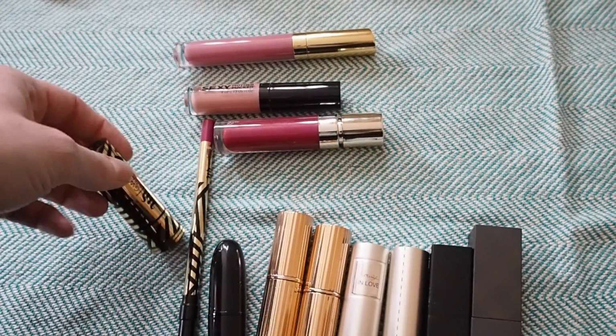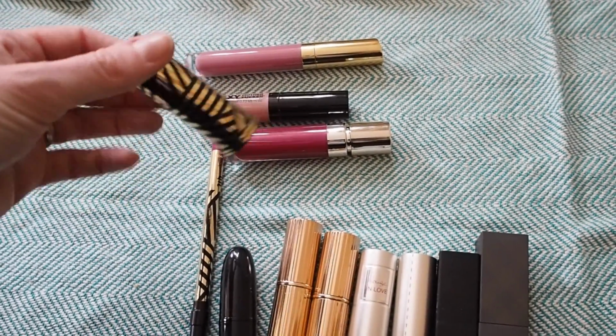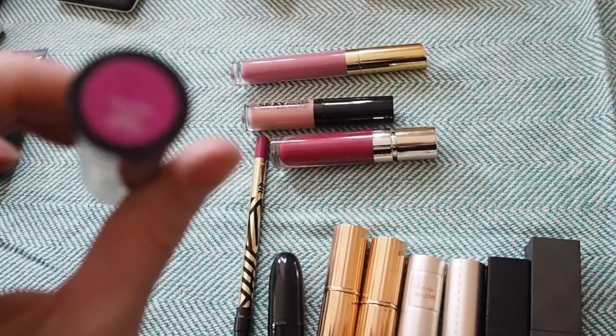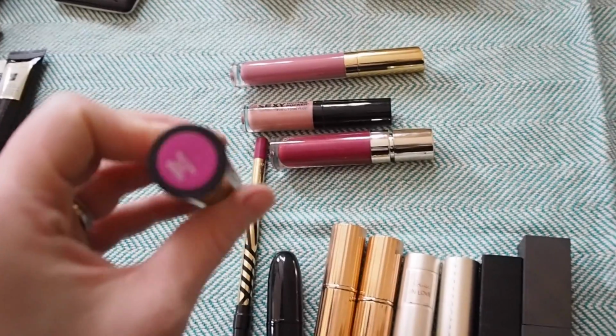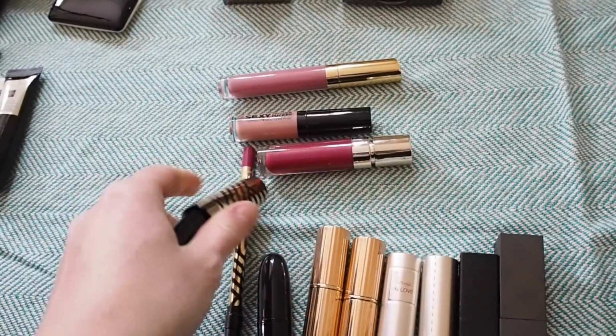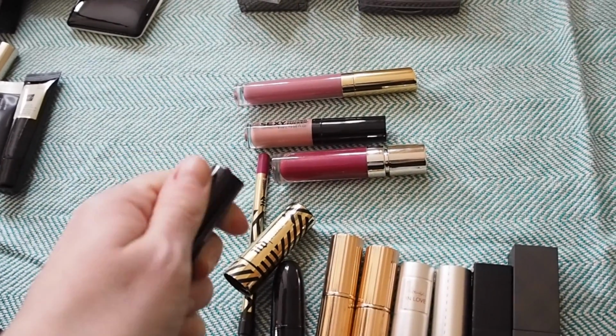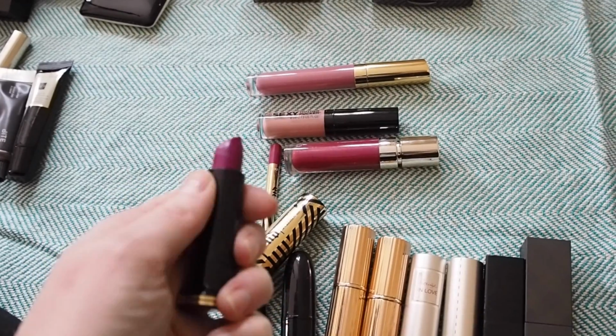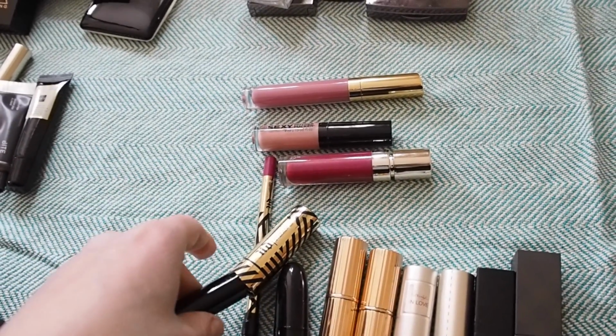And then last but by no means least, we've got this duo from Urban Decay, which is the liner and the lipstick. And the lipstick is absolutely beautiful. It's this sort of bright fuchsia colour, which if my camera would focus, I would show you. But it's called Firebird. Let's see. Look at this. Ooh, it's beautiful. Love that colour. Really, really love that colour.